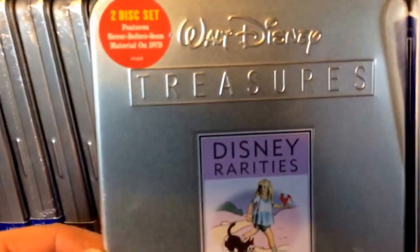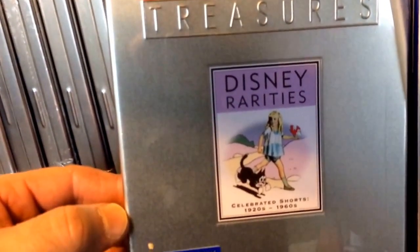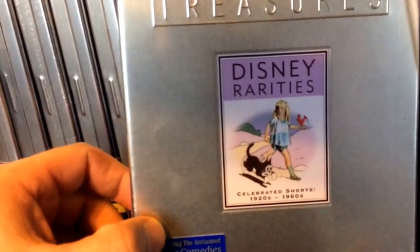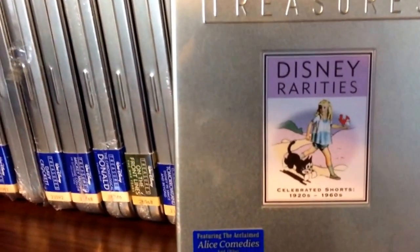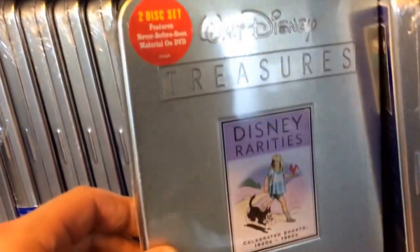Here is Disney Rarities, celebrated shorts from the 1920s through the 1960s. It says it's featuring the acclaimed Alice comedies and 2 other award-winning shorts with never before seen material.